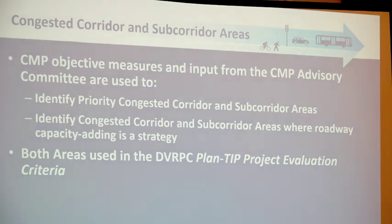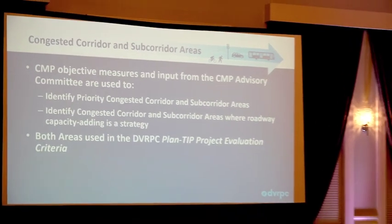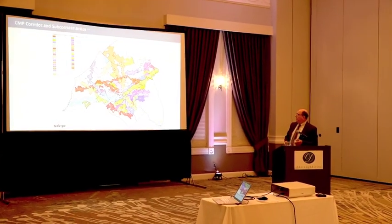Again, the CMP looks at capacity adding not as the first alternative. How can we manage congestion by using all these other modes? But from that, we develop these areas and identify those, and if projects are in those particular areas, they look favorably on the TIP or the long-range plan. So they're using this criteria that we've developed at DVRPC.